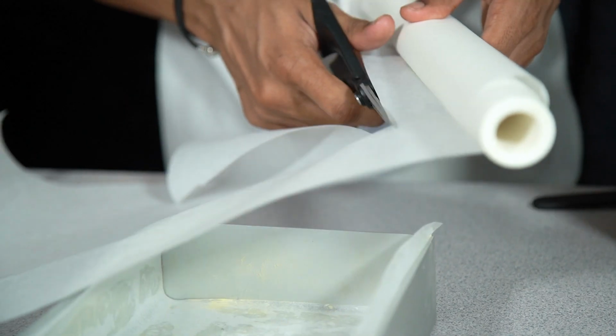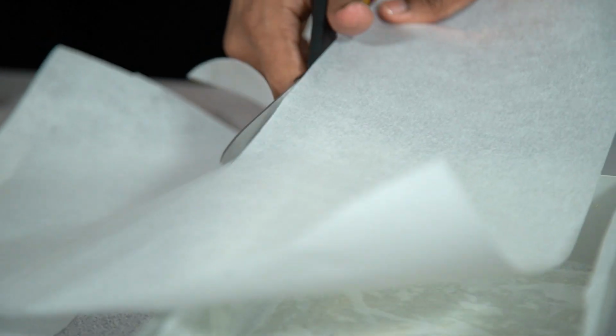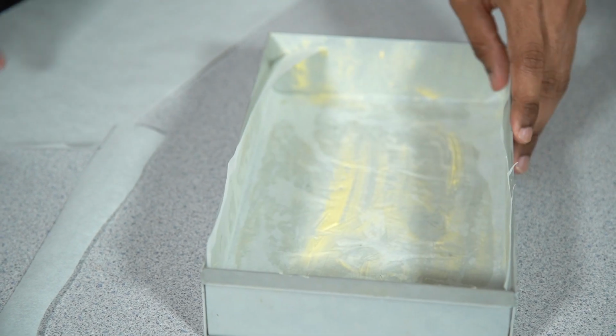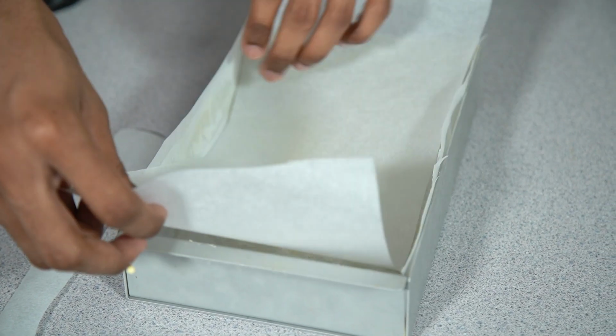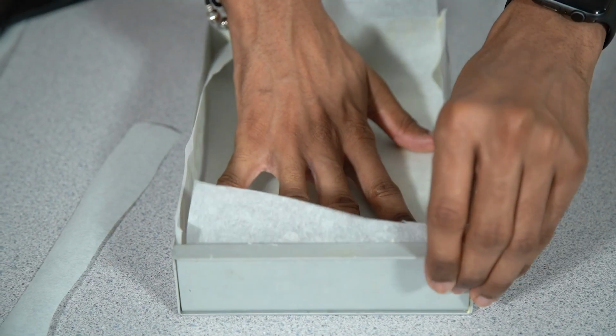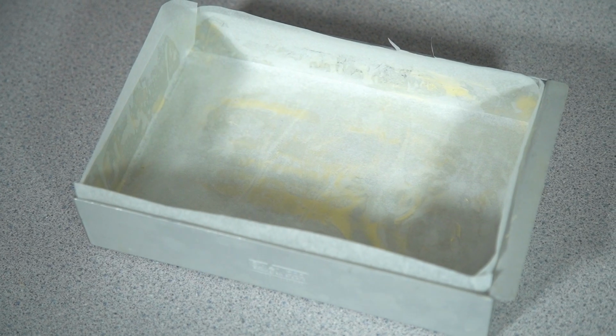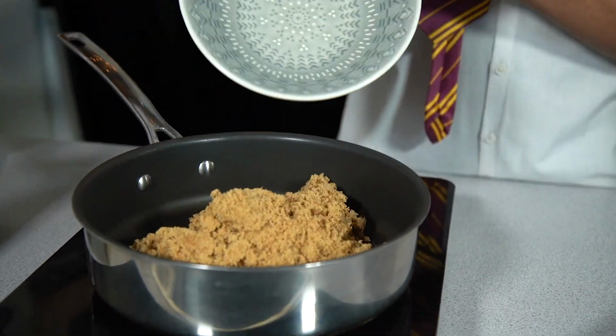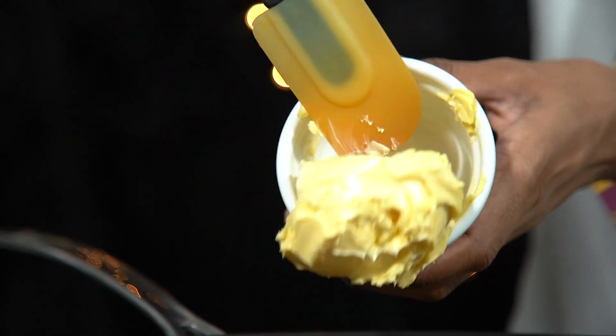You then want to turn the tin the other way around and then again measure a single piece of baking paper going that side with 2 centimeters either side. Cut that into shape and then use some more butter to help you stick that over. This will make sure you get a nice seal, and we'll be able to use the sides to pull out the toffee afterwards. You can then place your tin to one side while you make your easy toffee recipe.